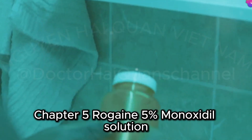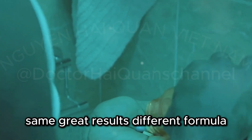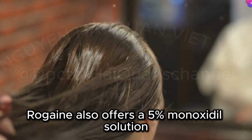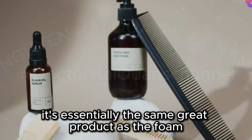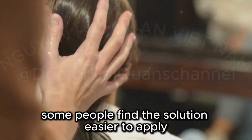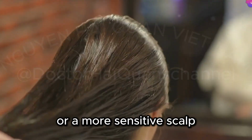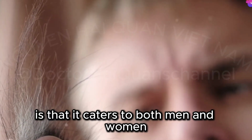Chapter 5. Rogaine 5% Minoxidil Solution. Same great results, different formula. For those of you who prefer a liquid formula, Rogaine also offers a 5% minoxidil solution. It's essentially the same great product as the foam, just in a different form. Some people find the solution easier to apply, especially if they have shorter hair or a more sensitive scalp. The great thing about Rogaine is that it caters to both men and women with its separate formulas.